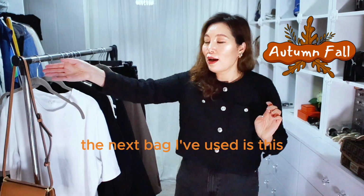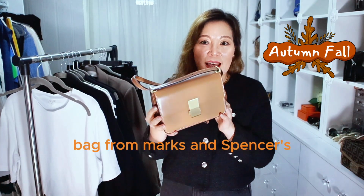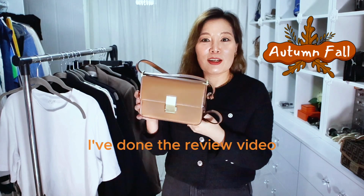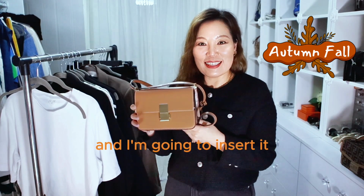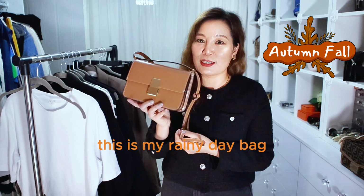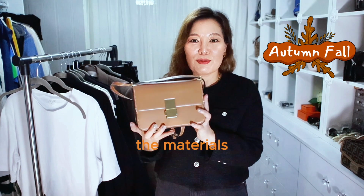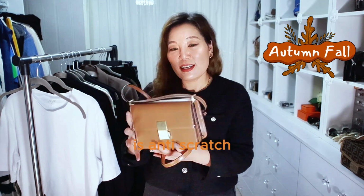The next bag I've used is this Celine inspired box bag from Marks and Spencer's. I've done a review video and I'm going to insert it. So if you're interested, you can give it a watch. This is my rainy day bag. I love it so much. The material is really good. It's anti-scratch. It's lovely and light.